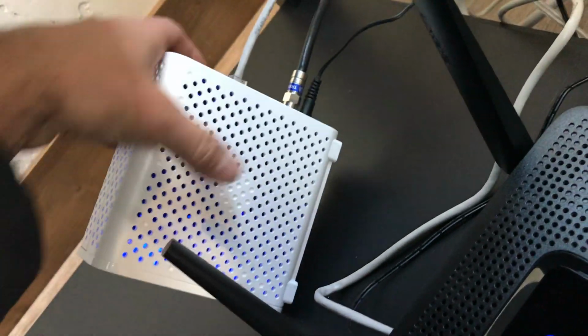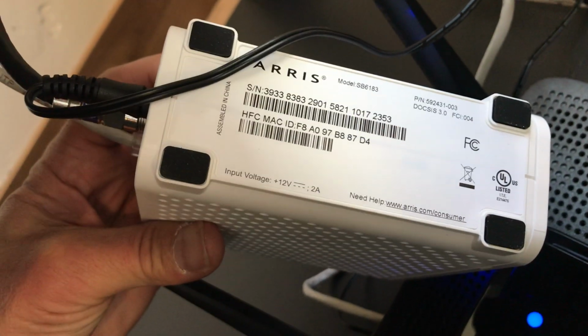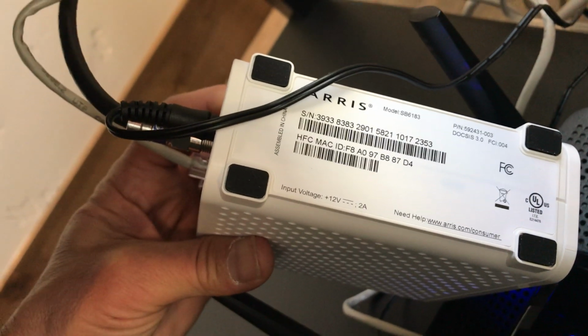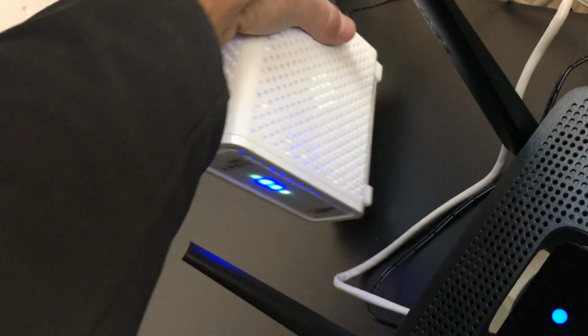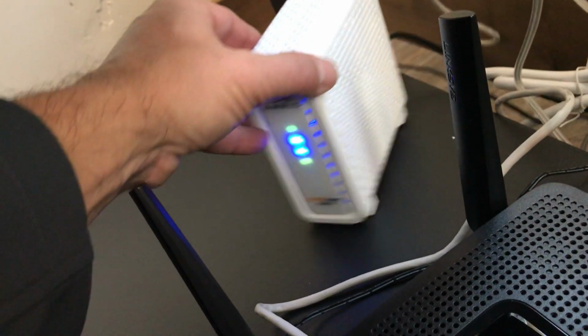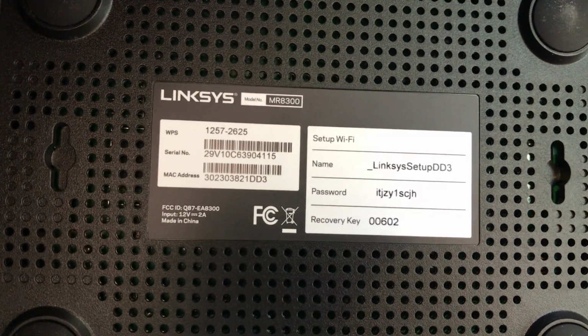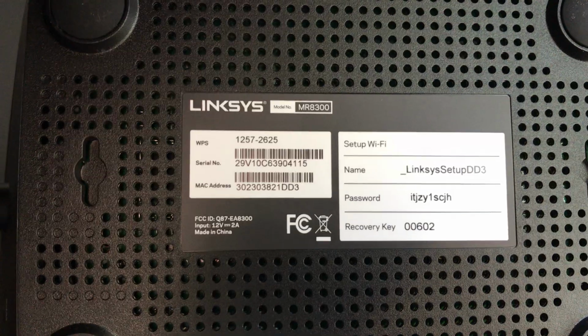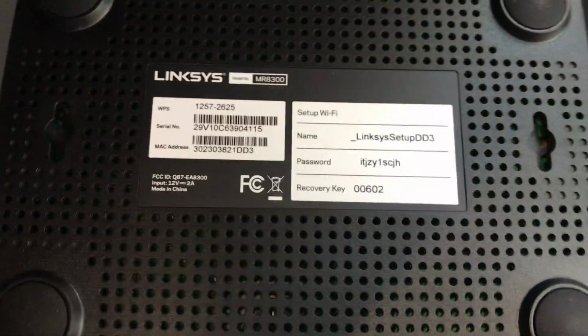Now, if the system defaults back, the password is going to be set on the back of this thing. So that will allow you to have access to the default information. So you can see what it says right there. Set up Wi-Fi name, password.